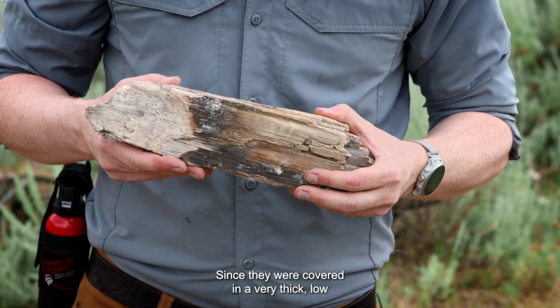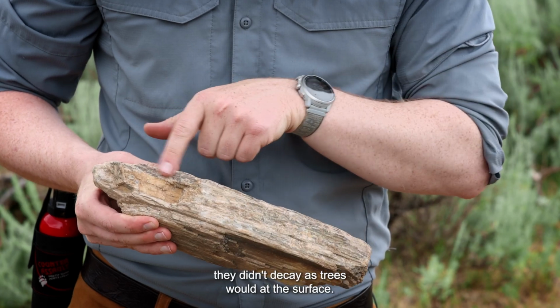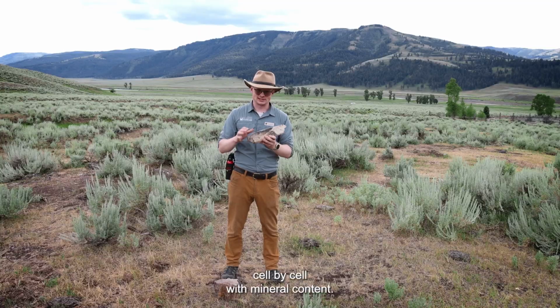Since they were covered in a very thick, low oxygen environment, as they started to rot, they didn't decay as trees would at the surface. Instead, they're slowly replaced cell by cell with mineral content.